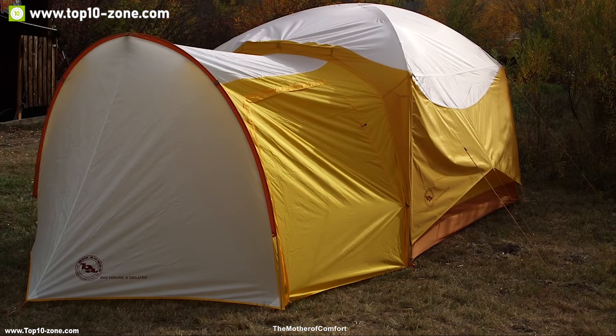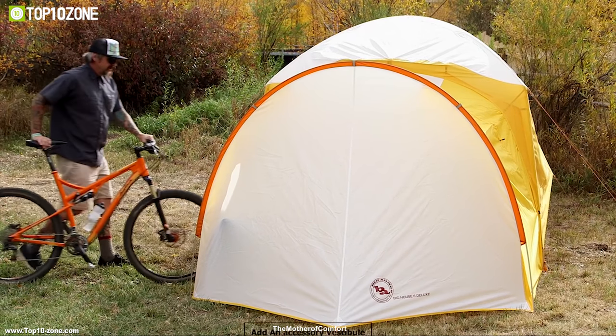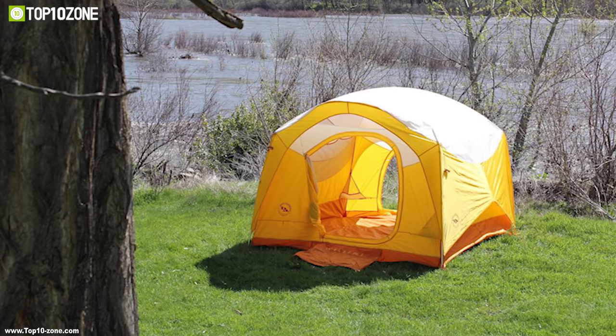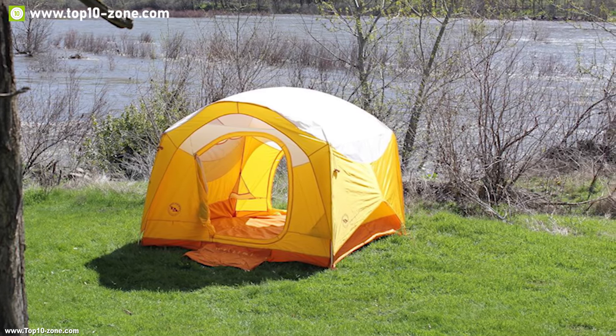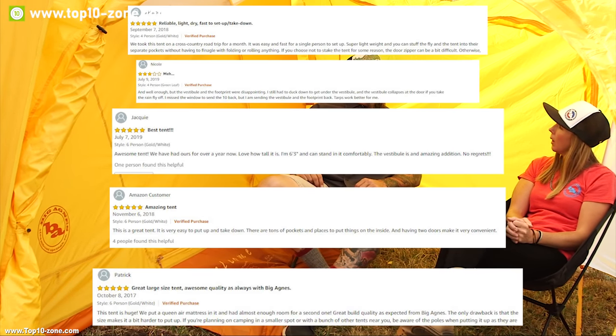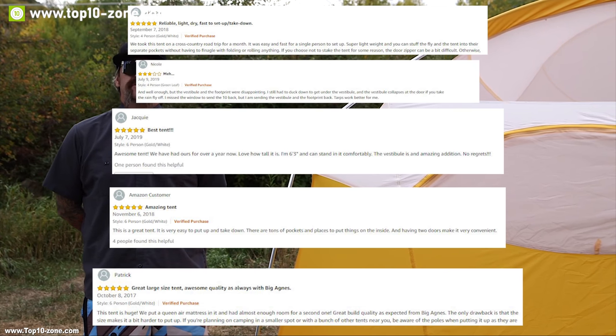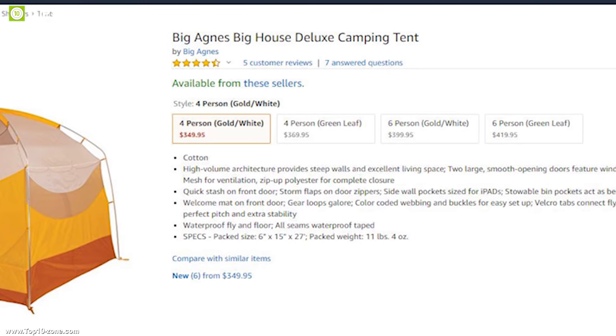If you ever need more space, then you can always add an accessory vestibule to increase living space in a matter of seconds. This tent can be a great option to make your camping trips comfortable, whether your campground is the backyard or the backcountry. These tents have earned good reviews and ratings from the customers, and you can get the 4-person tent at around $350 and the 6-person at around $400 on Amazon.